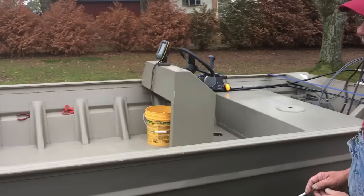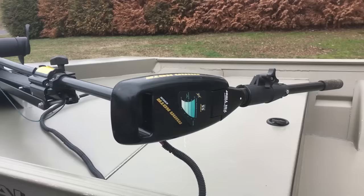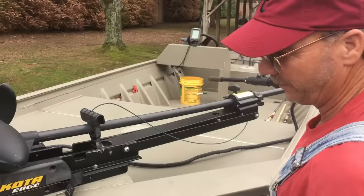Up here on the front, I've got a 55-pound thrust Minn Kota Edge on here. It says one-hand control tilt tiller. I like those better than foot control. This particular model here will unclamp, and you can take the whole trolling motor off.